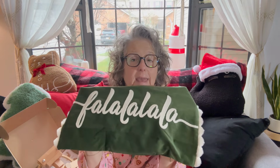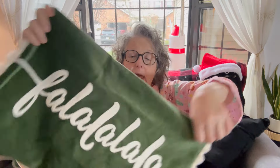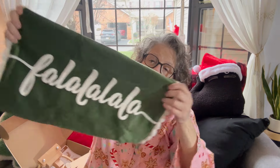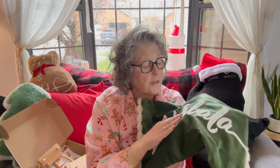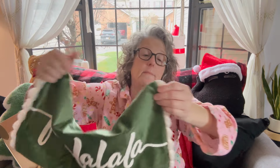This is amazing. Okay, it is faux velvet. Yeah, I think this is more velvet than velour. Either way, it's so soft. And you get the fa la la that is actually stitched on here. I'm going to go back and order another one. I'm going to put this on my bed next year. And they had one that said ho, ho, ho in red. And I think there was a couple more. I'm going back to make an order.